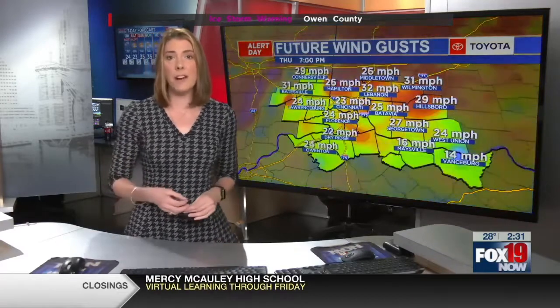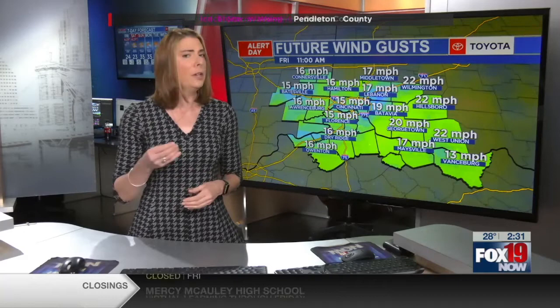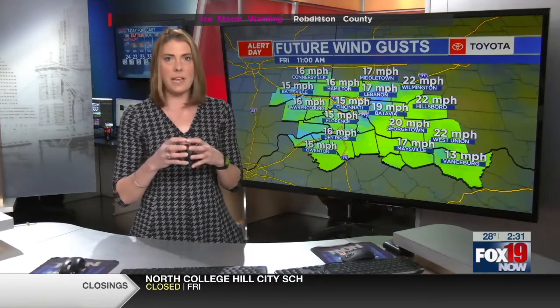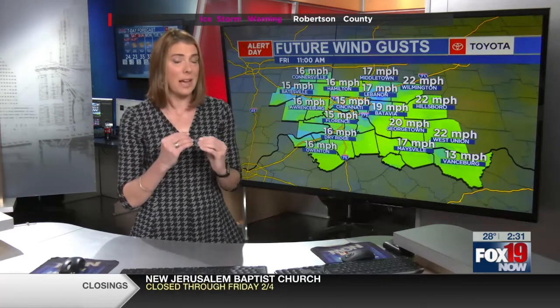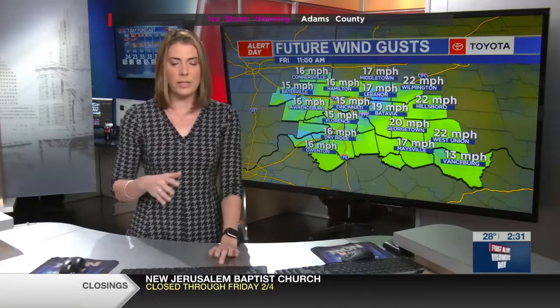Winds are going to remain very strong through tonight and tomorrow, gusting at about 20 to 25 miles per hour. Not only does that make it feel colder, but it also can move some of that precipitation around. It can move those heavy power lines that have been seeing that ice accumulate, tree limbs, that kind of thing. So really not a good deal there.